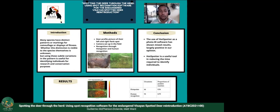Over 6 weeks, we recorded 90 viable pictures with 118 images of the deer, where one flank of the individual is clearly seen. With those 118 images, the HotSpotter software identified a known individual in 66 locations, a proportion of 0.56, whereas the human observer identified individuals on 93 occasions, a proportion of 0.79 matches.